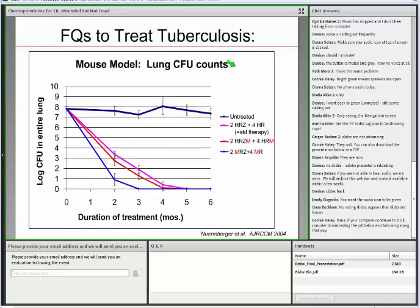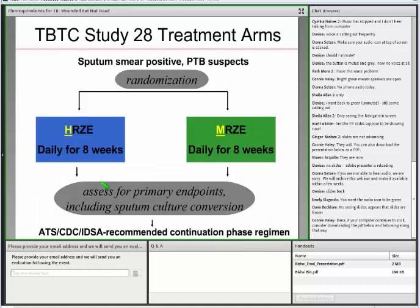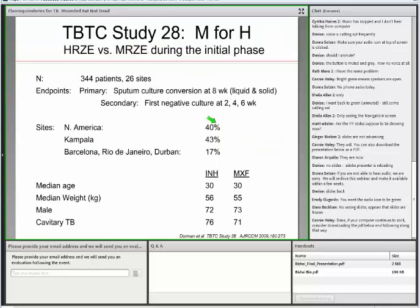Let's see about the other sample regimen where we replace isoniazid with moxifloxacin. This is what the mouse model would predict to be highly beneficial. What happens when we test humans between 0 and 2 months in a phase two serial sputum culture conversion study, and that was done in study 28. Here you see it was the same design, patients randomized for 8 weeks to receive either standard therapy or moxifloxacin in place of isoniazid. Well, this study was done in 344 patients at 26 sites.